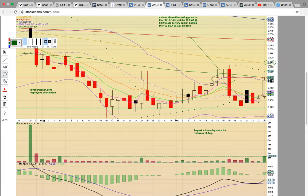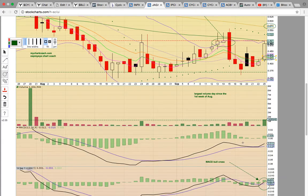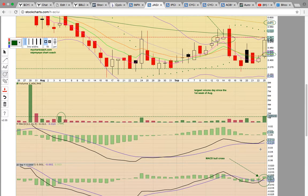We'll be looking for a potential run up to the 100-day simple moving average at 57, break that, and it could head up to that 200-day simple moving average at 71. But first things first, it's got to break above the top of the channel and 50 to head higher. If it fails to close above that level, it could consolidate and pull back. You want to see this middle Bollinger Band at 42 turn into support. Notice it was the largest volume day since back here on the first week of August 4th. So that many times volume precedes price.